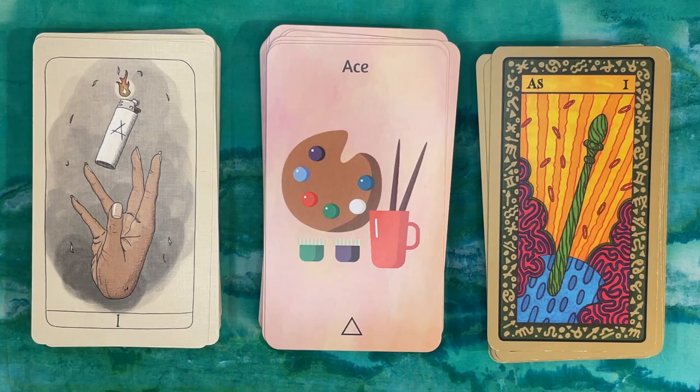So, in the Fifth Spirit on the left for the wand suit, we have the element of fire. In the center for the wands, we have representation of visual art or painting and creativity, that kind of visual creativity. And then on the right, we have wands or batons, these green batons and these green borders.